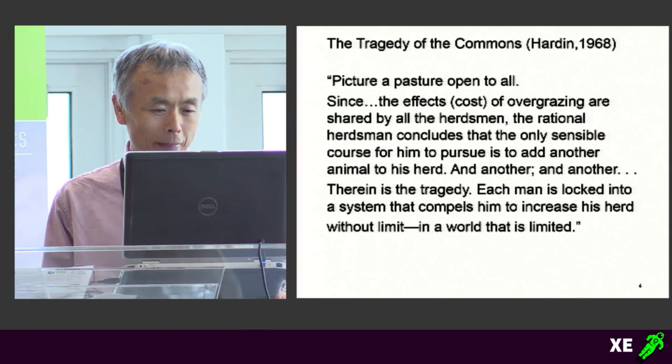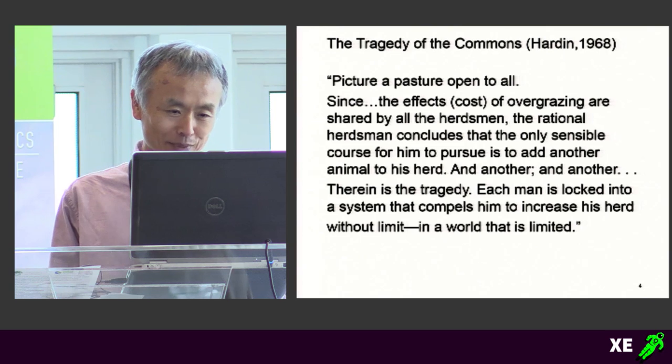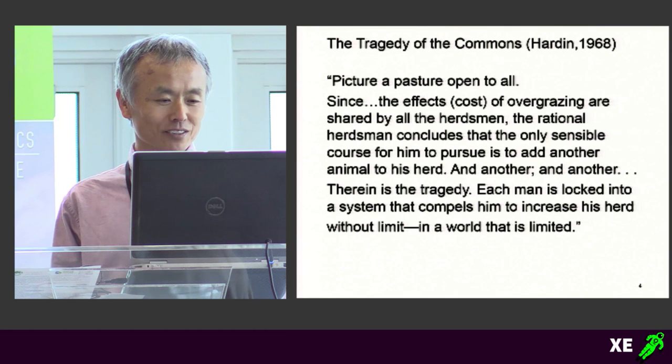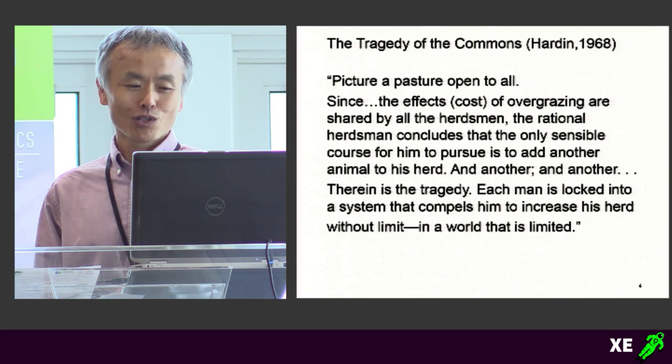If we put it in the context of climate change, we can say that the rational individual country concludes that the only sensible course for the country to pursue is to pollute more and more. Therein is the tragedy. That might be the description of the problem we have now. So that's why the progress might be very slow.